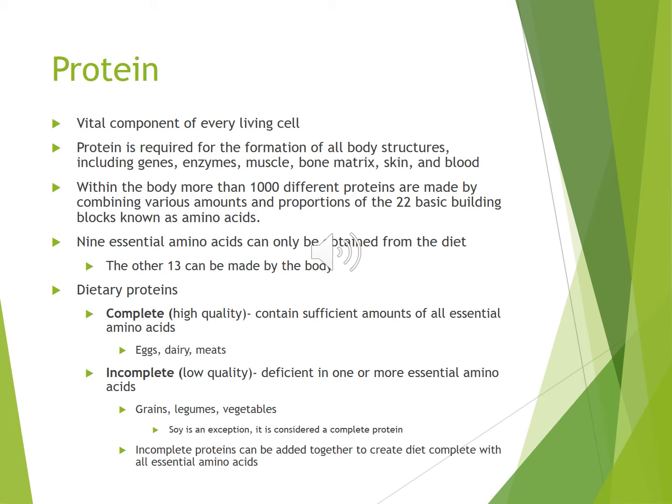So, if we're having alterations such as skin integrity issues, we're going to need more protein in order to rebuild and form that. Within the body, there's more than 1,000 different proteins, and they're made up by combining various amounts and proportions of the 22 basic building blocks known as amino acids. There are 9 essential amino acids that can be obtained from the diet. The other 13 can be made by the body.